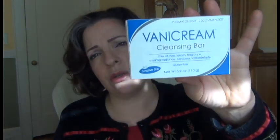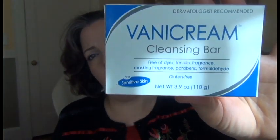It's usually at the drugstore. Vanicream cleansing bar right here. The soap is upstairs, so I'm not going to show you the soap I've been using. It comes out as a white, very big bar, kind of like a Dove bar. This is a great soap for the winter. It doesn't lather a lot, but it's very moisturizing.